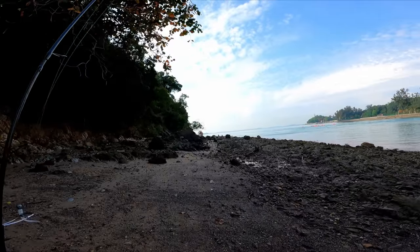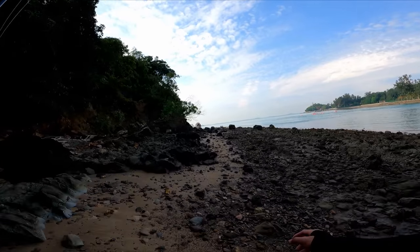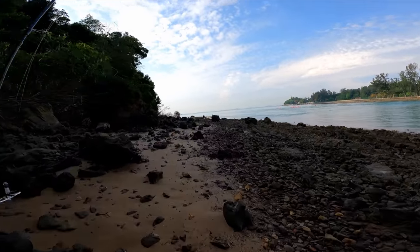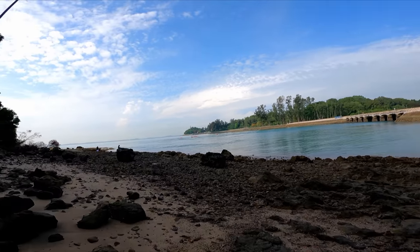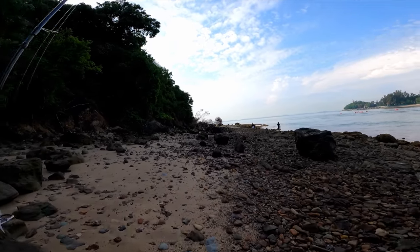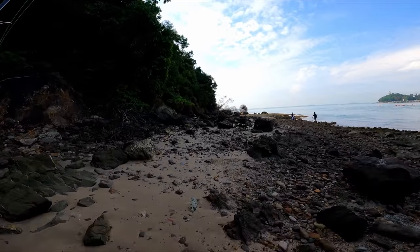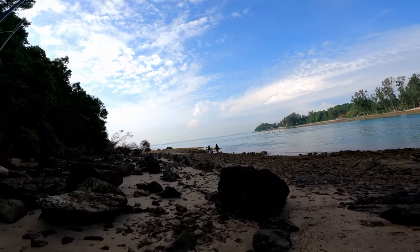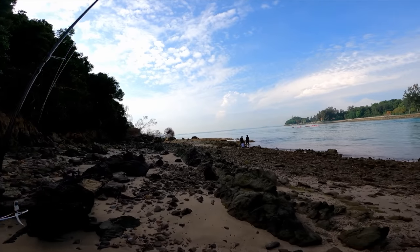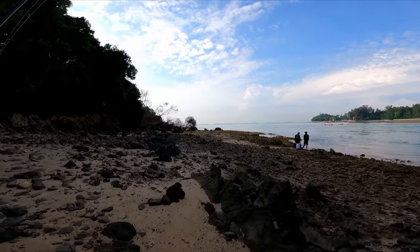If you guys remember in some of my videos, we actually played along this stretch a few times, and the result was quite productive, even though there were plenty of seaweeds back then. So now the weather is quite hot and the seaweeds are actually gone, and it's very easy to go near to the drop off, and casting is much easier now. But be mindful, when the tide comes in, the water can reach until this area right here, and you will have very limited access to go back. So just be mindful of that if you want to try this spot.